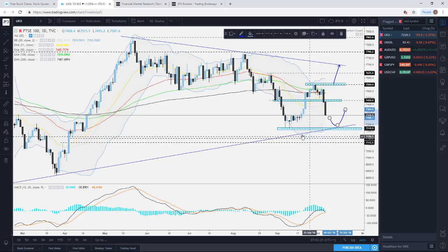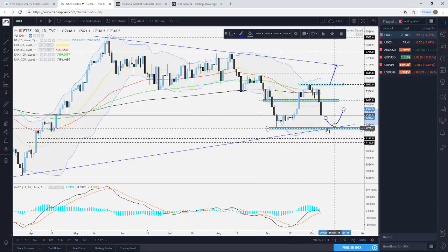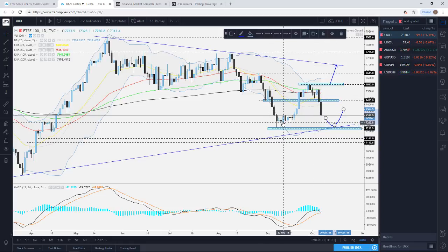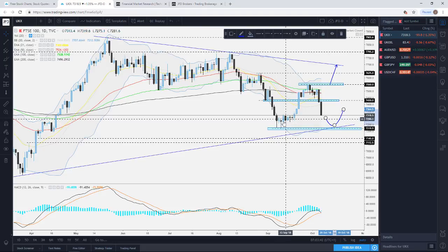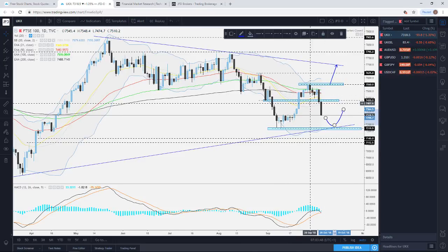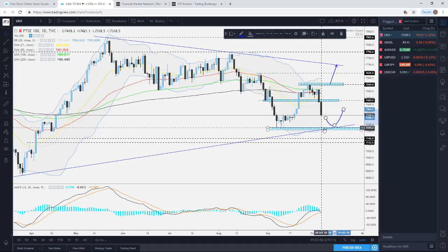As you can see by the highlighted area I've got here, not far from the upside support line, we do have this other support zone marked by the lows of the 11th of September. As you can see, it held the price nicely from dropping lower, and from there the index pushed higher again. So for now, this is the area to watch.